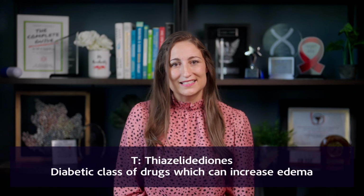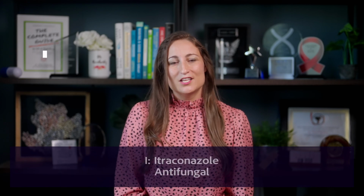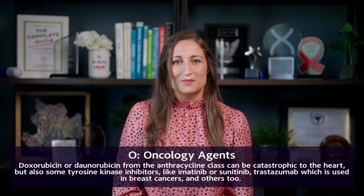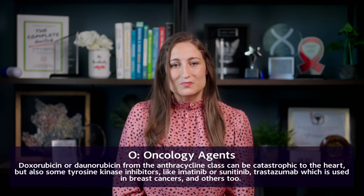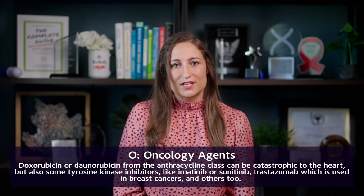T, thiazolidinediones, another diabetic class of drugs that can increase edema. Itraconazole, an antifungal. O, oncology agents. This is a big category. Obviously, doxorubicin, daunorubicin, anthracyclines in this class can be problematic, but also tyrosine kinase inhibitors like imatinib, trastuzumab, which is used in breast cancers, lots of others as well. So it's a pretty intense category with lots of cardiotoxicity.